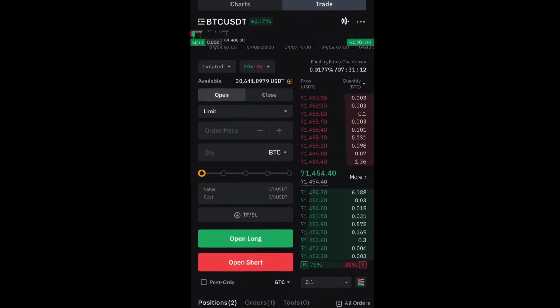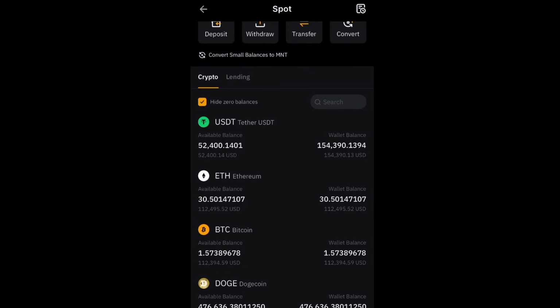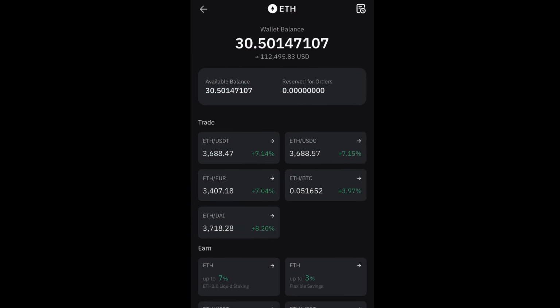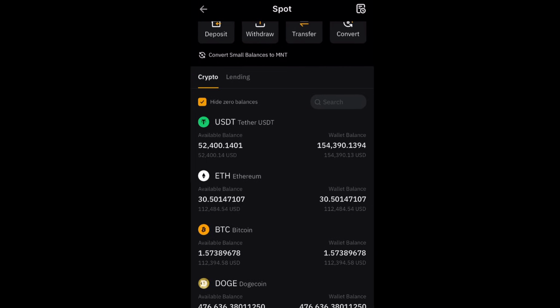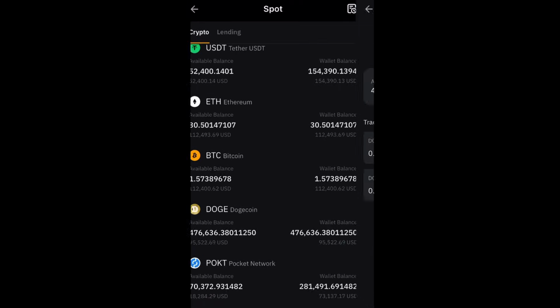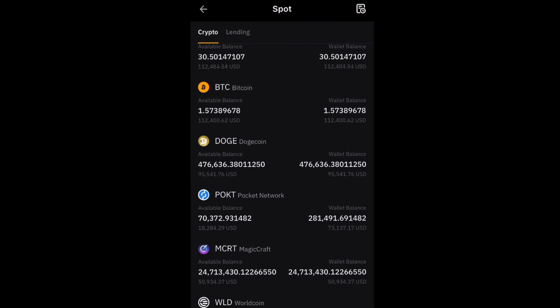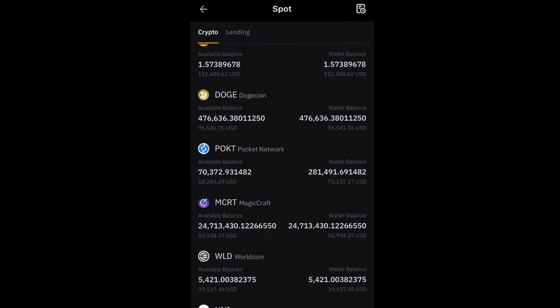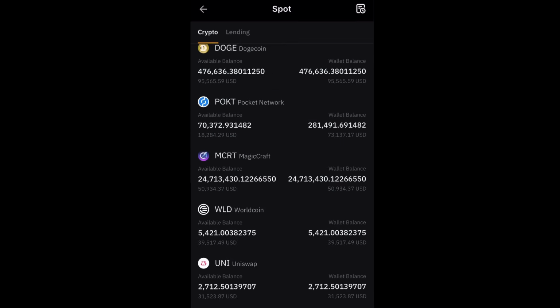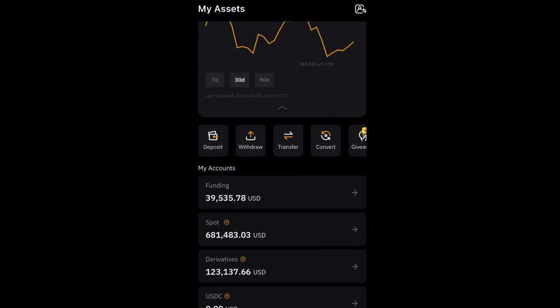These are my Bitcoin trades. Funding fee on Bitcoin still quite low, which is amazing. Over in here, I've got USDT 154,000, Ethereum 112,000, up 7%. Well, remember how I closed 50% of that Ethereum? That was not a good idea. Bitcoin up 3%, Dogecoin 95 up 2%, Pocket 73K, about even. MCRT up 8%, WorldCoin up 1.5%. My trades came down and activated on WorldCoin. Uniswap up 2%, which is beautiful.